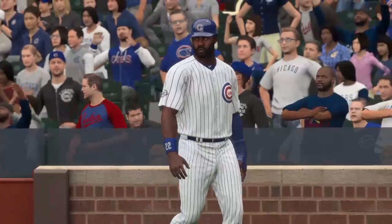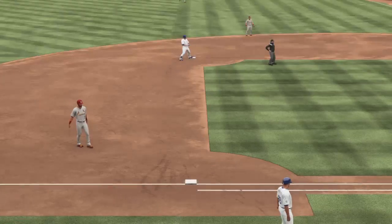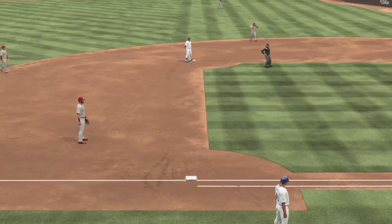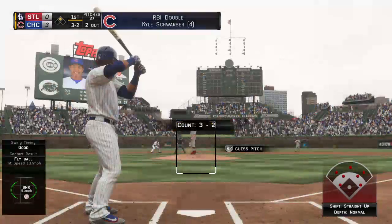Well, they're definitely getting a jump on things to start this one. This will go for a double, and that makes it 3-0 already. And even though there's still plenty of baseball to be played, they've got themselves a pretty good cushion, and they're threatening for more.